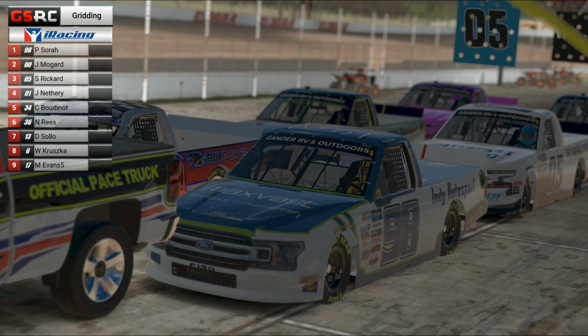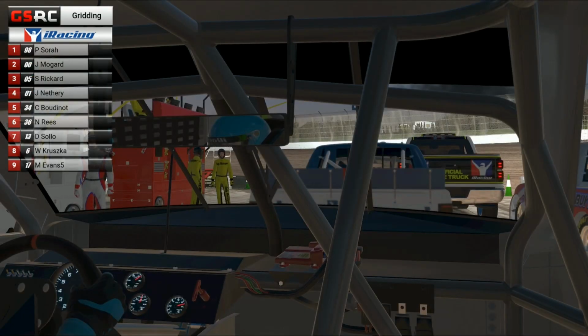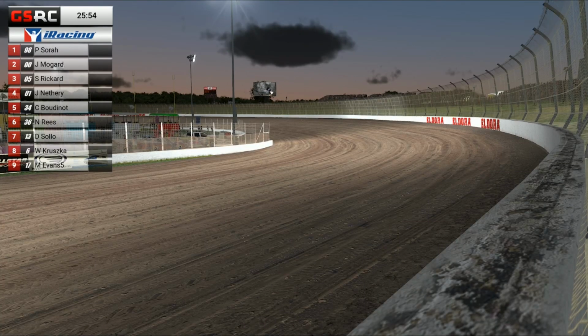Well, the key to victory is get the power down on the ground. The more that you can make these tires hook up, the more speed you're going to get. But you can't be too greedy. A little bit too much throttle, you can turn that steering wheel as far right as you want. You're not saving that car if you have at any point too much throttle in this machine. It's just going to whip around.